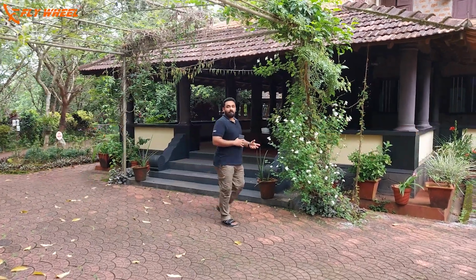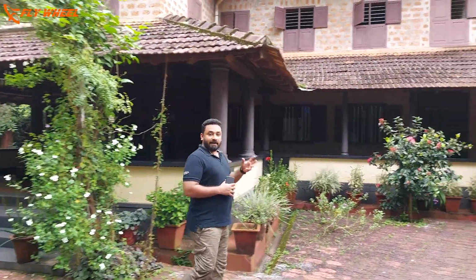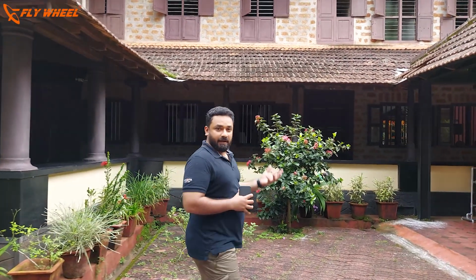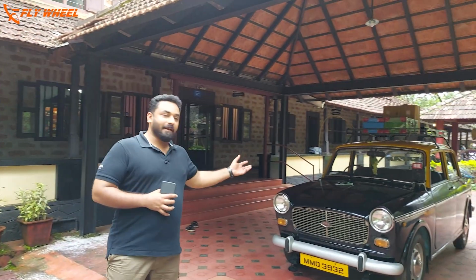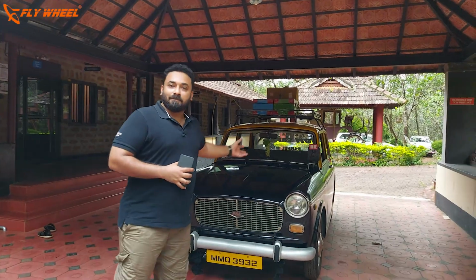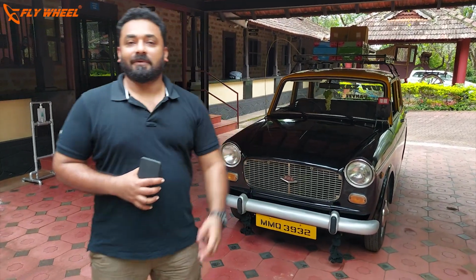Taxis. We are all dependent on taxis in one way or another. But there are a few taxis which are well known in the world, like the London taxi, New York taxi, and even the Tokyo taxi. But in India, the most important and most known taxi is the Kala Pila, or the Bombay taxi. So I'm bringing this Fiat Premier Padmini, a Kala Pila taxi, as part of Flywheel Classic here. Welcome to Flywheel.